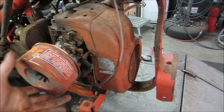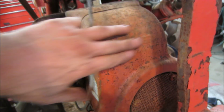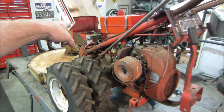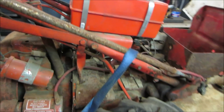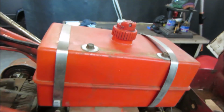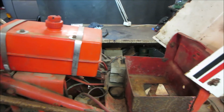So it looks like it's running a little Kohler. I think that's, yeah, a little Kohler, probably 8 horse. It does look like it's got electric start. It's got a battery up there, and yeah, electric starter right there. Looks pretty complete. Looks like somebody scabbed on a gas tank from a snowblower, and a chipmunk or a rat or something chewed the gas cap.